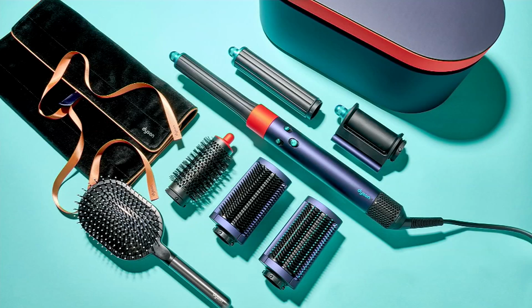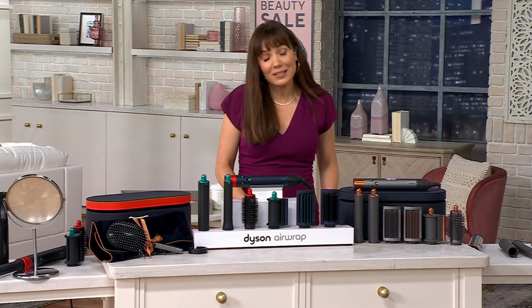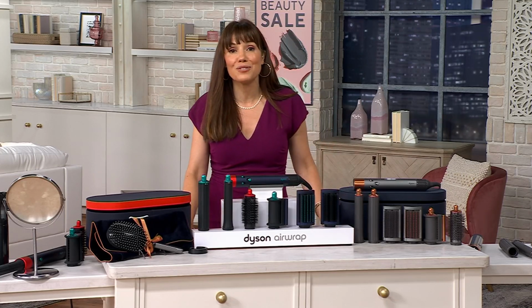tool in the United States. I am not joking. It is the can't miss Dyson value. The Dyson Airwrap never goes on sale, yet it manages to be the number one most sought after hair tool in the entire country. It never goes on sale unless it's at QVC, and tonight we're going to save you $100.